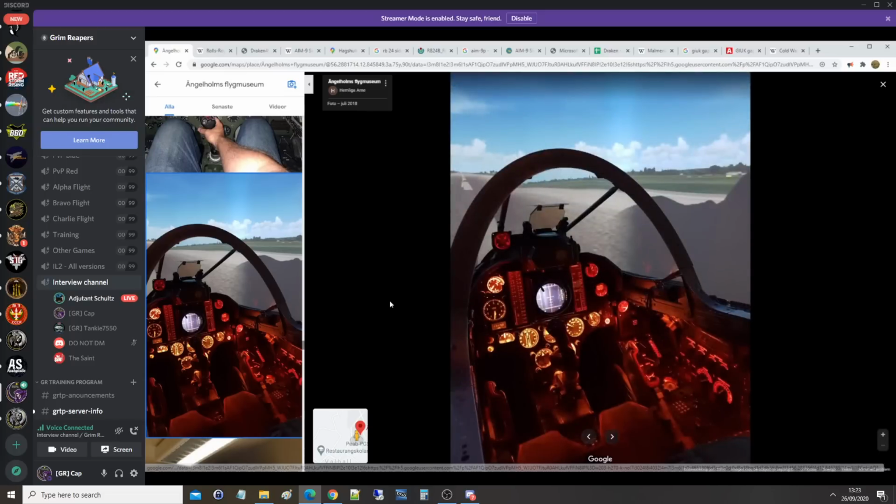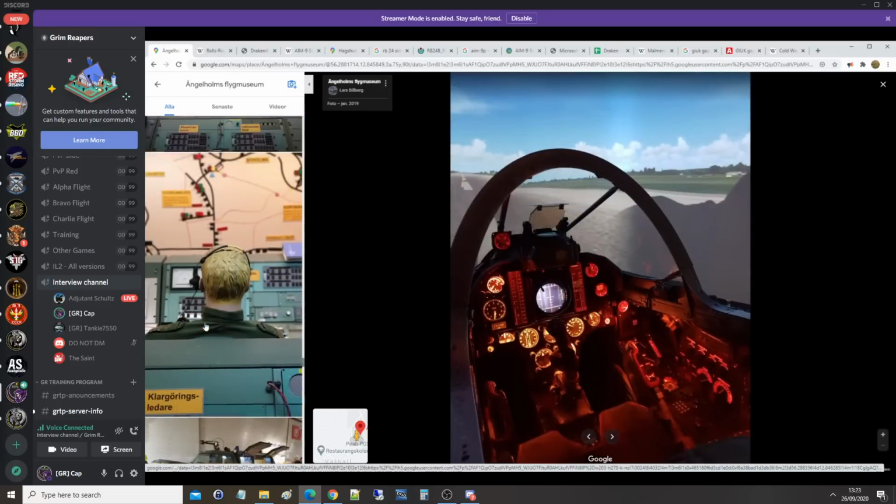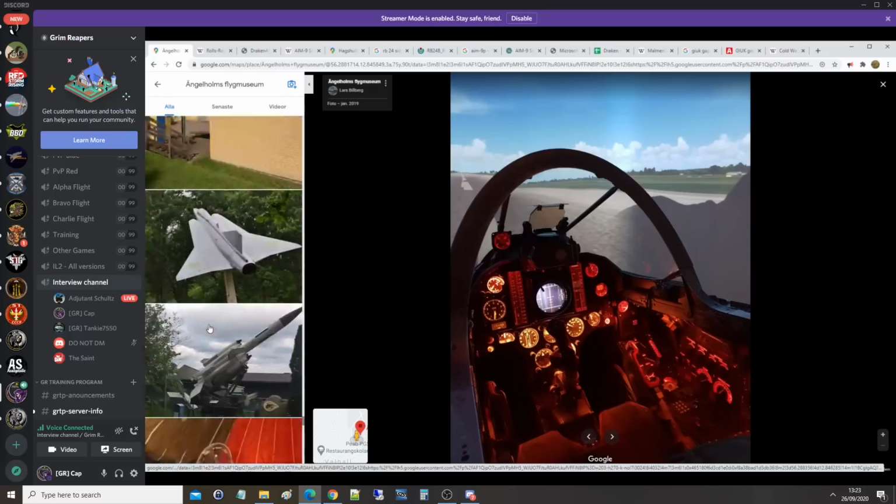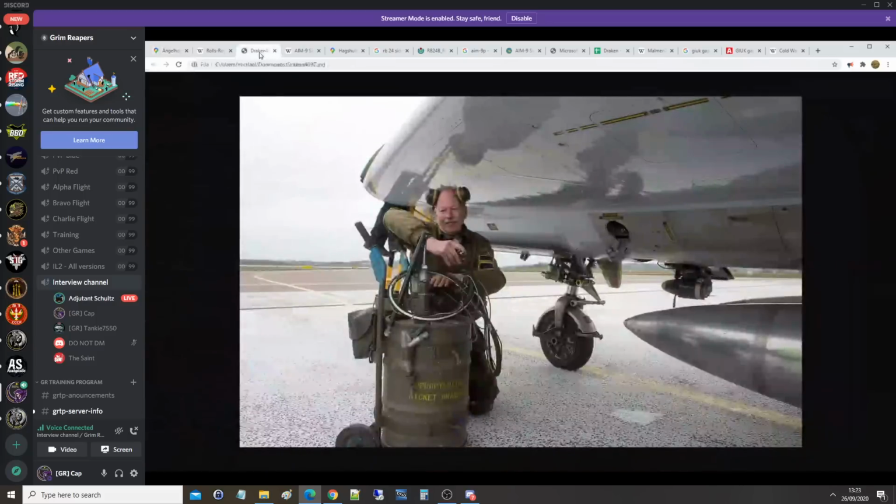Oh, this is a gorgeous picture. You gotta love night cockpits. A simulator. Oh, interesting. Wow. If you go to this museum, you can fly a simulator.